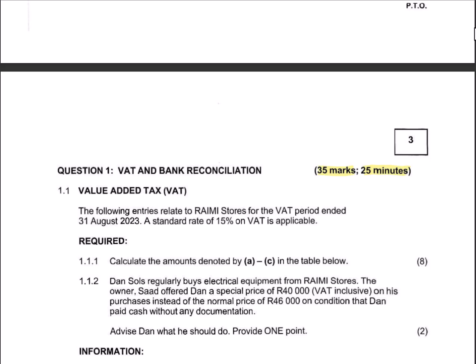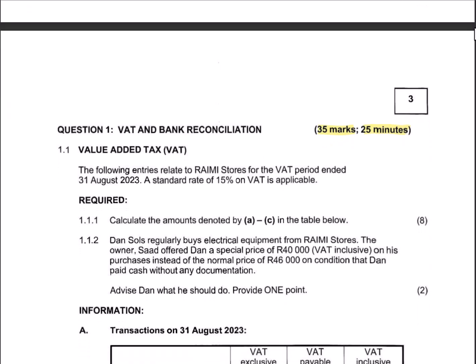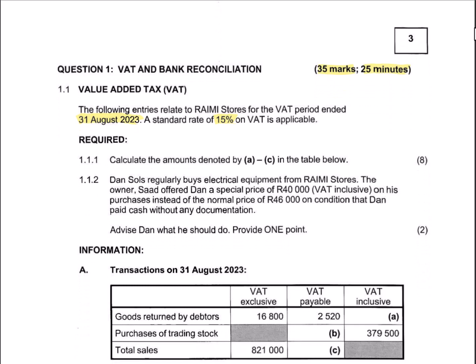Value-added tax. The following entries relate to Raimi Stores for the VAT period ended 31 August. A standard rate of 15% VAT is applicable. You are required to calculate the amounts denoted by A to C. That's 8 marks, pretty easy marks. I shouldn't spend more than 5 minutes doing those calculations.